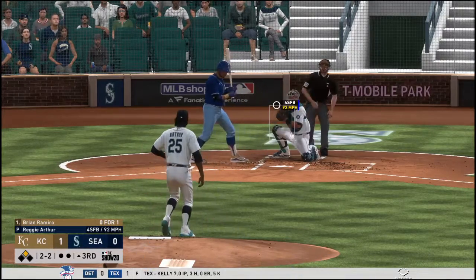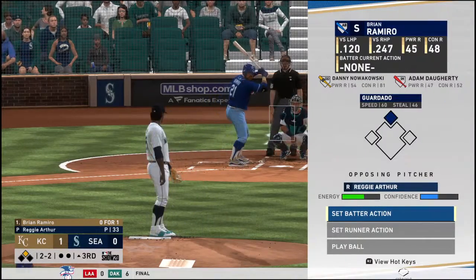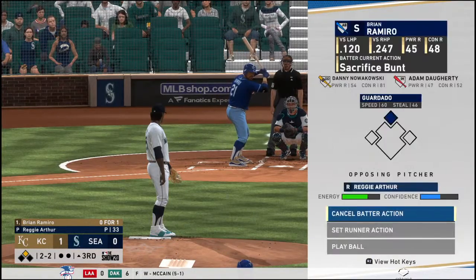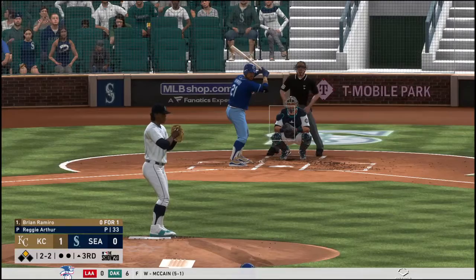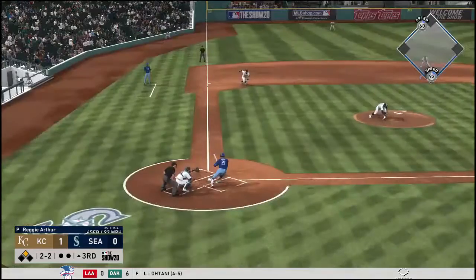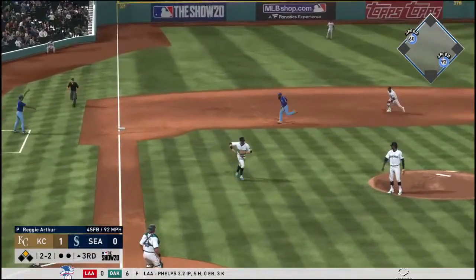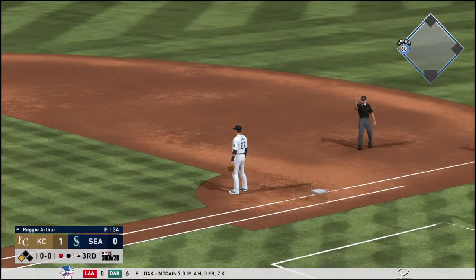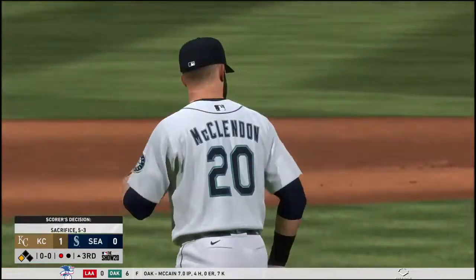And he pulls this one back in time. 2-2. A runner at second, nobody out. Bunt sign still on with 2 strikes as he puts this one down. And the throw will come to first, so the sacrifice works as planned.